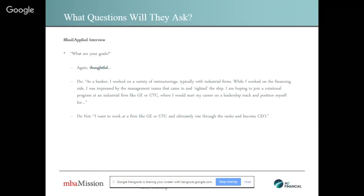So think about it like this. You've got to articulate it. You've got to communicate it. Here's what you should say. As a banker, I worked on a number of restructurings, typically with industrial firms. And while I worked on the financing side, I was impressed with the management teams that really came in and helped us solve these situations and righted the ship. So I'm hoping to join a rotational program at an industrial firm like GE or UTC, where I could start my career on a leadership track and position myself for moving into my long-term goal.